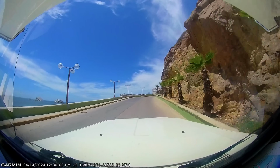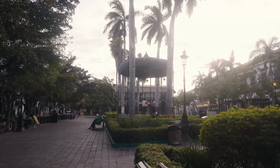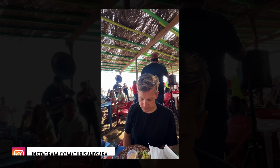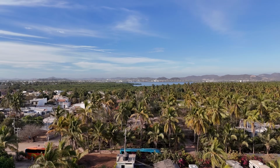We arrived in Mazatlan with very few expectations. We were told the seafood here was the best in the country and that the historic center was beautiful, but that was about all that we knew. And if we're totally being honest, our first 2 days here were less than ideal. We ended up in a bad campground with zero shade, no breeze, and 45 minutes from town.